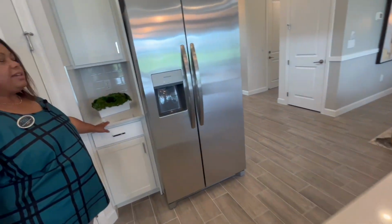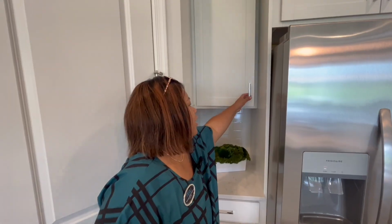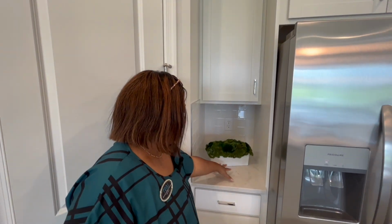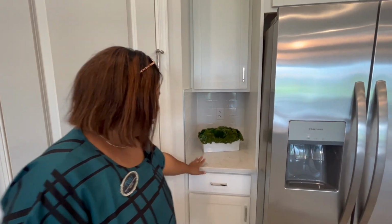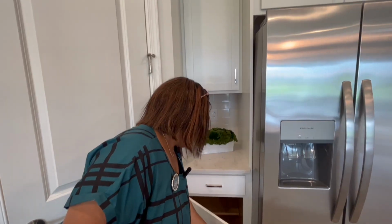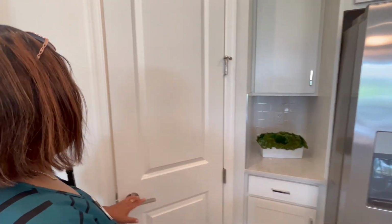perk. Also, for those coffee enthusiasts, we have a little coffee area right here. So you can put all your coffee items right here in its separate cabinetry, and then have a nice little espresso machine here, which would be really nice. And you also have a drawer here and some more storage down there. So you're not going to run out of storage in this particular model.